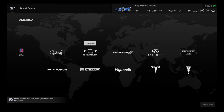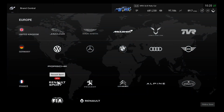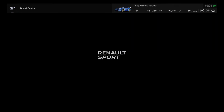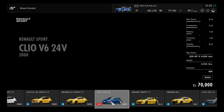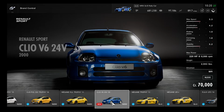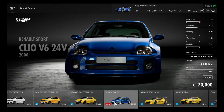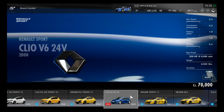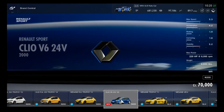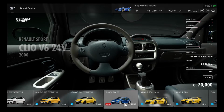Alright, one American muscle car bought. Now let's head on to the Europe France Central section, and then purchase a Renault Sport Clio, which might give a good passion for life. It is a 2000 model, and it is available to purchase. It also costs 70,000 credits as an N200 compact car, so that might be quite good to purchase, because this is the original.